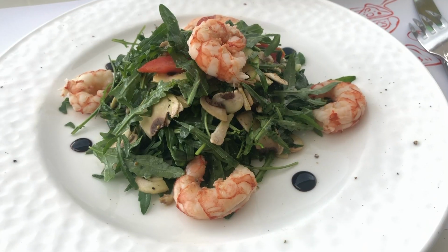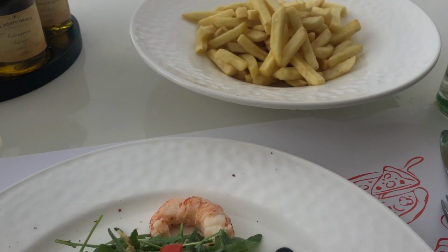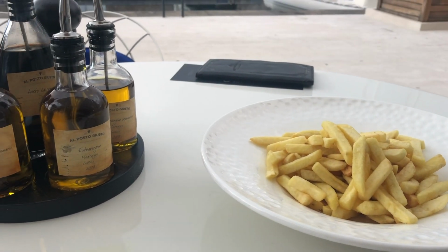So I'm going to have a yummy shrimp salad, and I've been craving French fries for about 4 days, so I'm gonna have a side of fries. Well, the salad is delicious, the shrimp is fresh, and it's rocket with a really nice balsamic and olive oil, and of course the French fries. Gotta love the French fries. And it's a beautiful setting.